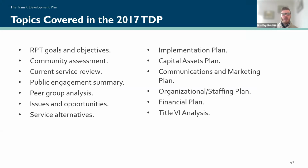We've done public engagement, whether that's surveys, open houses. That will probably look very different this time around due to COVID precautions. We look at how we're performing compared to peers, similarly sized cities with similar employment bases. That's actually somewhat difficult to find for Rochester. And we look at implementation plans for achieving those goals and changing our service as is determined throughout that planning process. What sort of capital assets we'll need to get in order to do that.